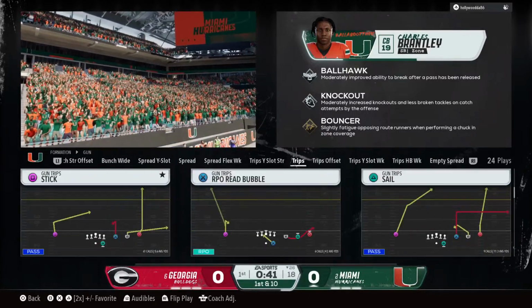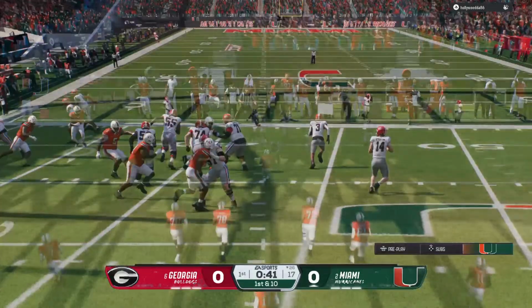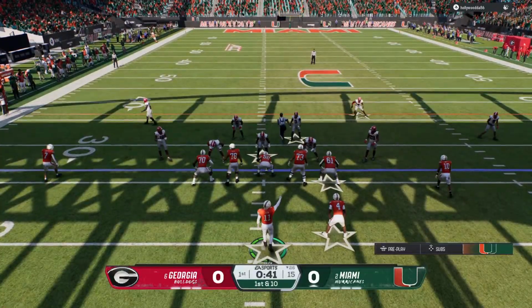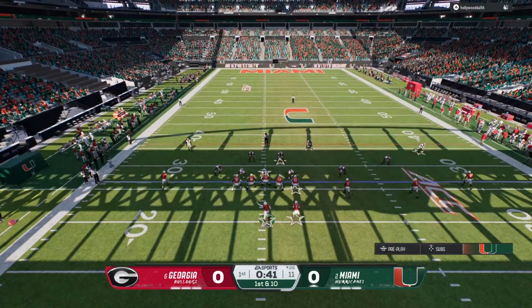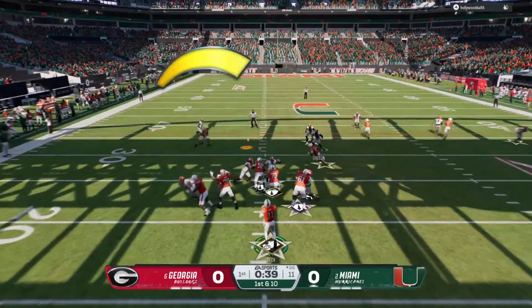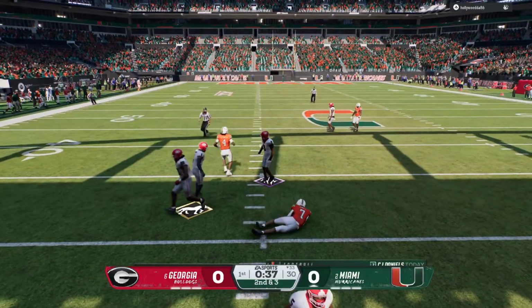Great discipline by this defense. Understanding it's 3rd and short, he might get a short concept. No. Playing the deep ball great with great discipline. I like the way he breaks on the football, gathers the interception, and gets the big 3rd down stop.